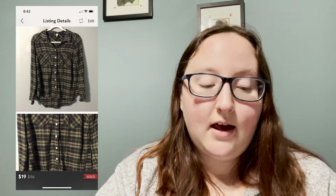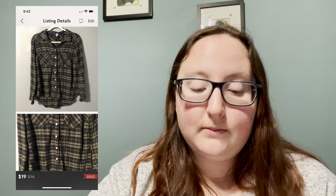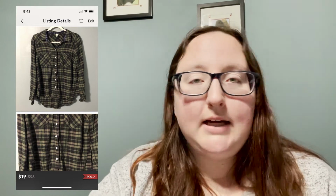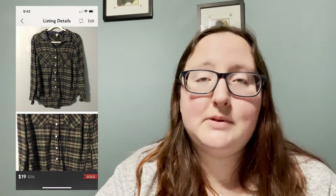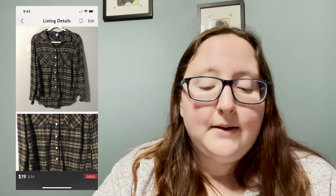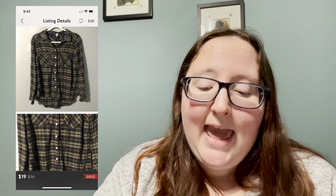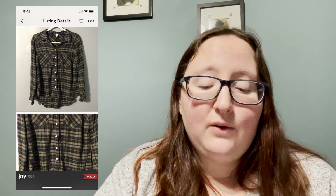Next, I sold this Free People green Woodman's button-up top. It was really cute. You could tell it had been worn, but it had a lot of life left in it, and I thought because of the colors, it would sell really well in November or December. So I picked that up for $1.05 at a garage sale. It sold for $16, and I got $11.75 profit, and it only took 68 days to sell.